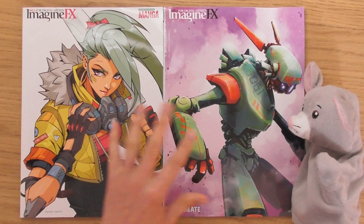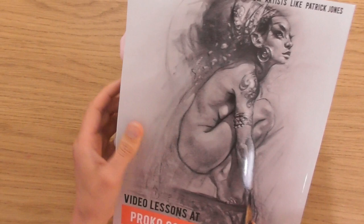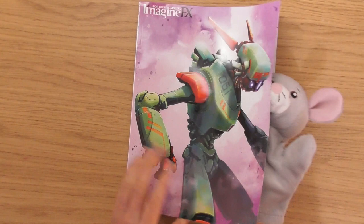I still think that's my favourite though, just because I think that character's got so much character about it. But this robot is brilliant. And actually, they're both sort of doing the same sort of pose, really. So we've got little Proco. That was one of the covers from an ImagineFX magazine, from years ago, I think it was. Issue number 216. So this looks like it's going to be all about Procreate, which would be nice.